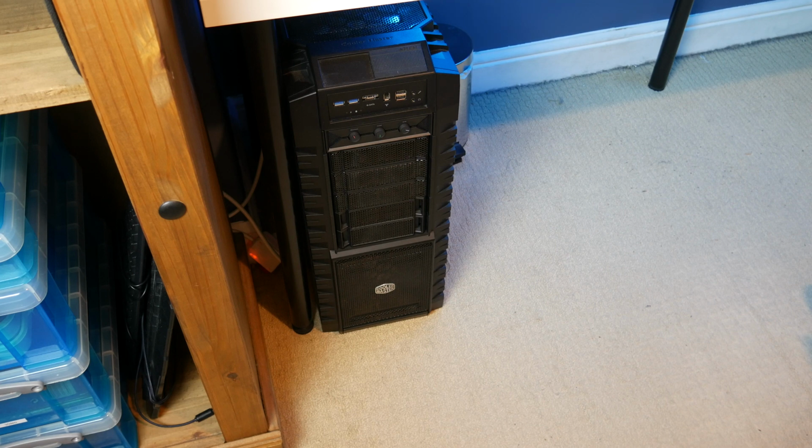I wasn't particularly interested in building a computer in it, but of course I did, and it's a pretty cool computer with dual graphics cards. It's got two GTX 760s in it, not powerful cards at all. The computer's not powerful at all, but it looks cool, and that's all I really cared about with that machine.